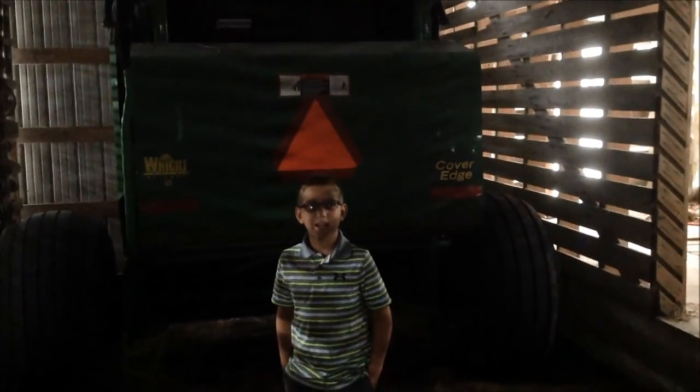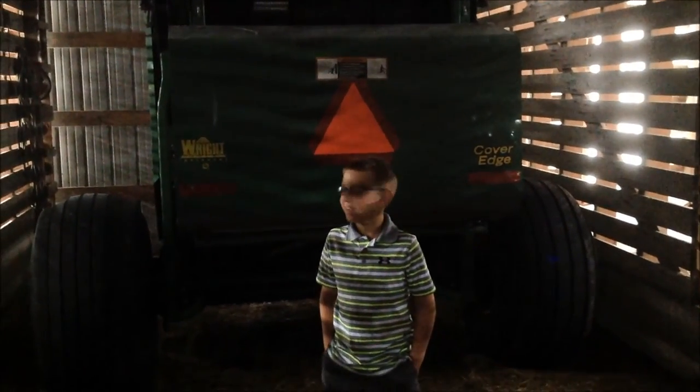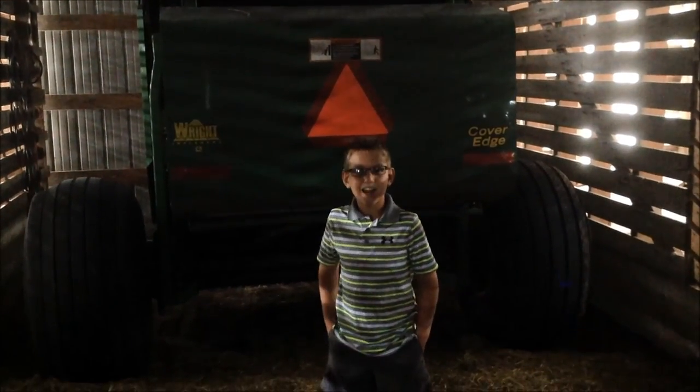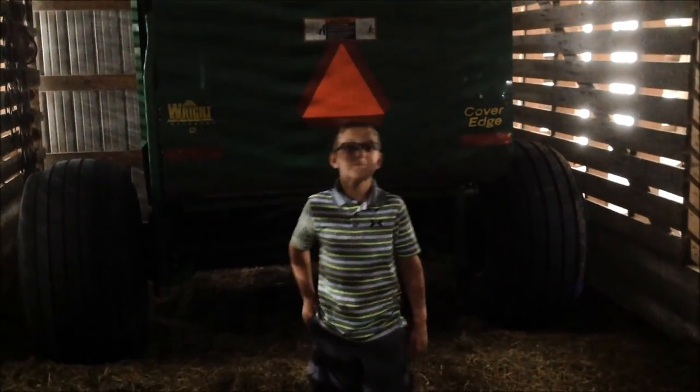This is one of my dad's pieces of farming equipment, and it is used to make cow feed, I think. Okay, to bale hay maybe? Big round bales? Mm-hmm. Okay.